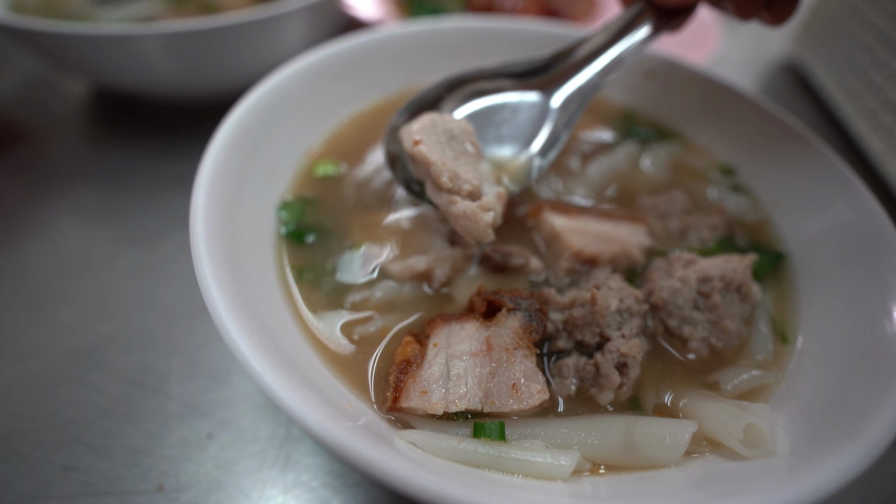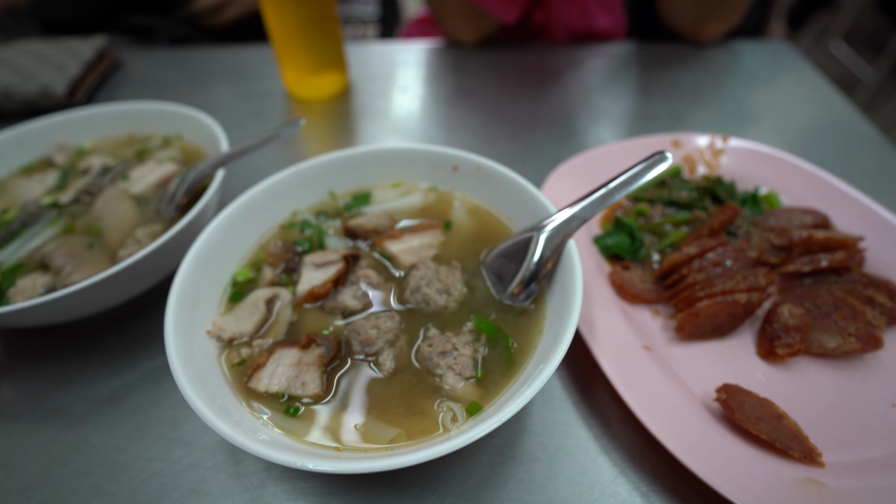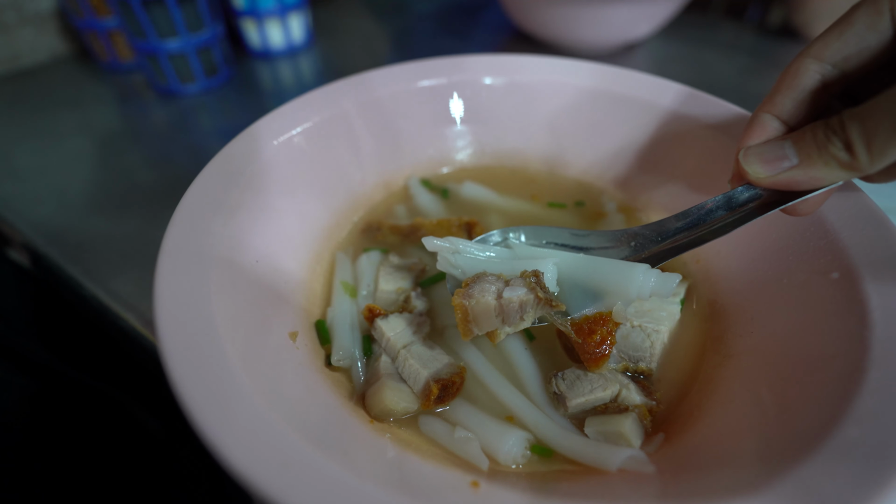The serving sizes at both places are small, so you can give them both a shot. And let us know which is your preference.